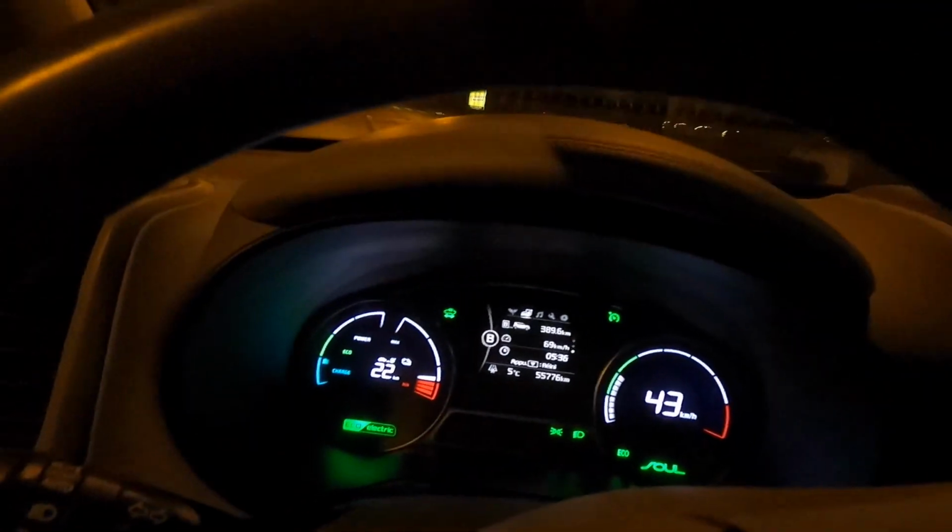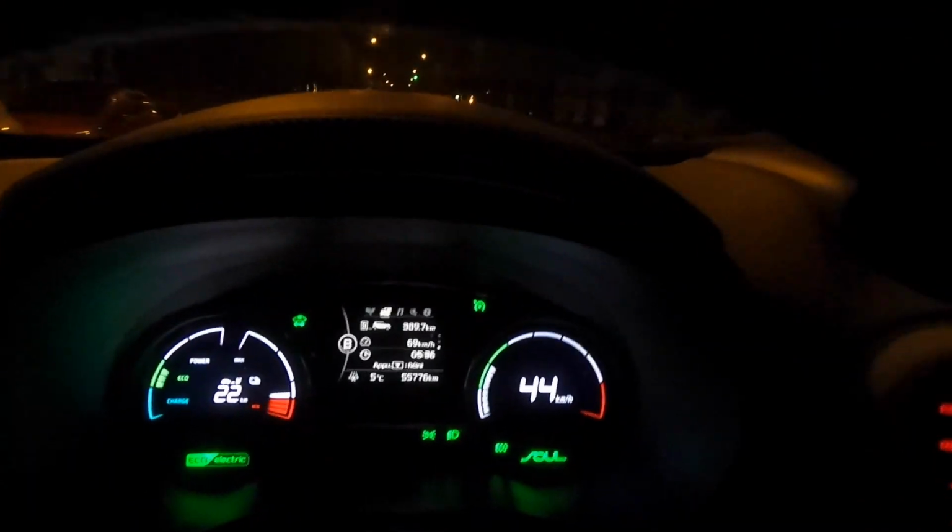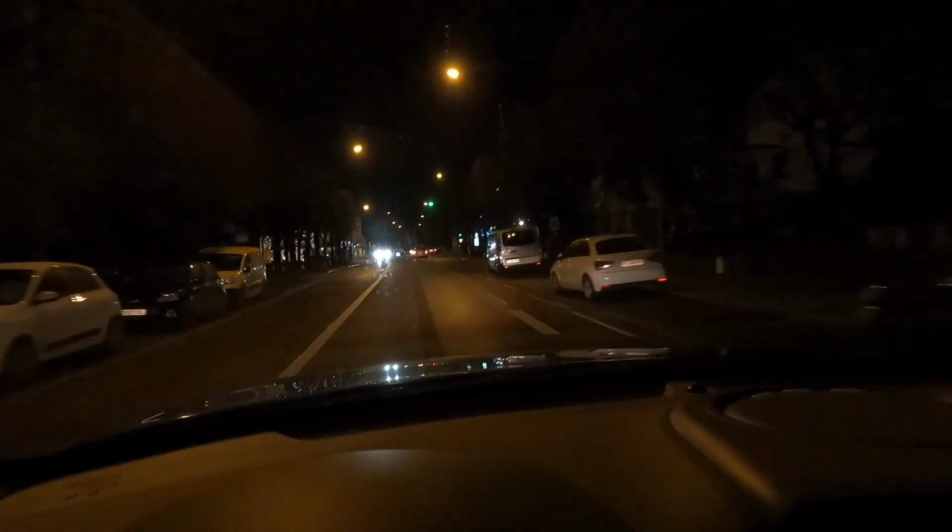Okay, so we are approaching our destination. We are 5 kilometers away from the destination. We have covered today 390 kilometers, as you can see, and the car coped with it quite well. Okay guys, we made it. So it's 8:23, so 20 minutes past 8, and we are home.